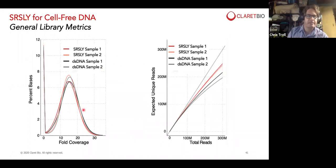The second sniff test metric shows that the fold coverage for SRSLY across the percent of bases is just a normal Poisson distribution, which is what you'd expect in an unbiased library. You don't want to see some bimodal distribution where some parts of the genome are getting overly covered relative to others. So SRSLY has that, and so does the double-stranded prep.